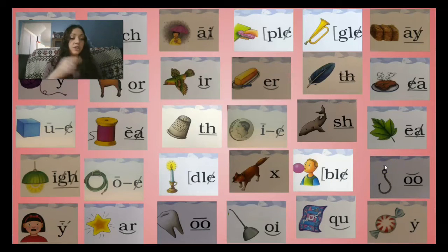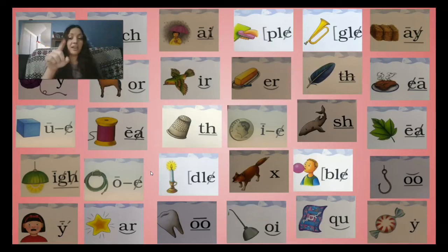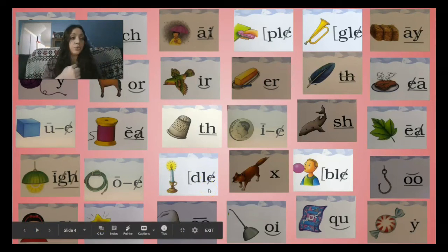Hook, digraph OO. Cry, I. Vowel Y, star, R. Combination AR. Tooth, oo, digraph OO. Oil, OI, diphthong OI. Quilt, Qu. Combination QU. Candy, E, vowel Y.